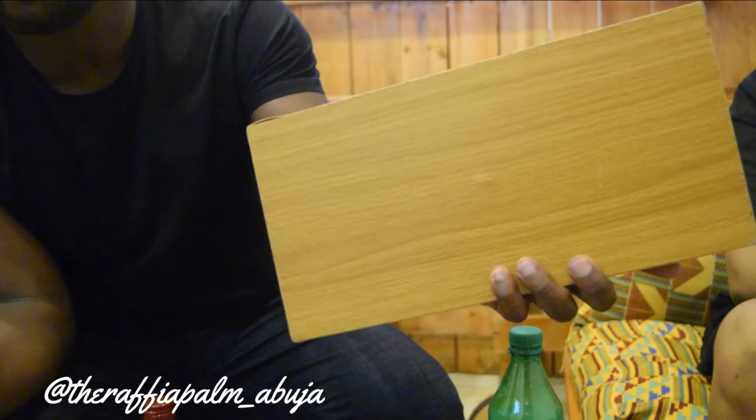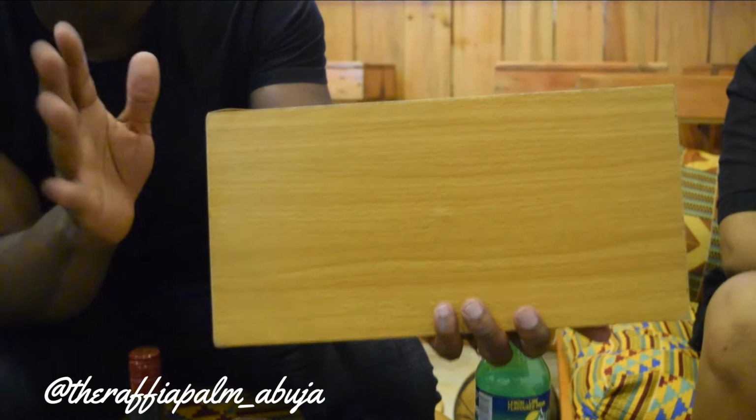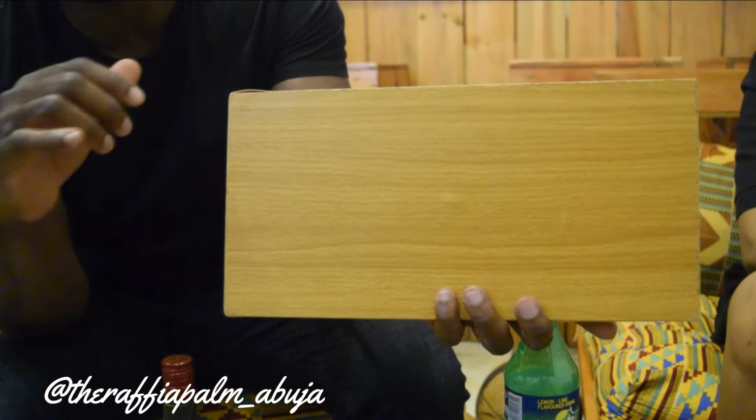Then this slab is for pepper chicken and chicken wings. Basically, you just spread it across, then you feast. You know, in Raphael Palm, we encourage people to chew their bones, no formalities here. You don't need to wear high heels to this place. Sit down, remove your belt and eat properly.